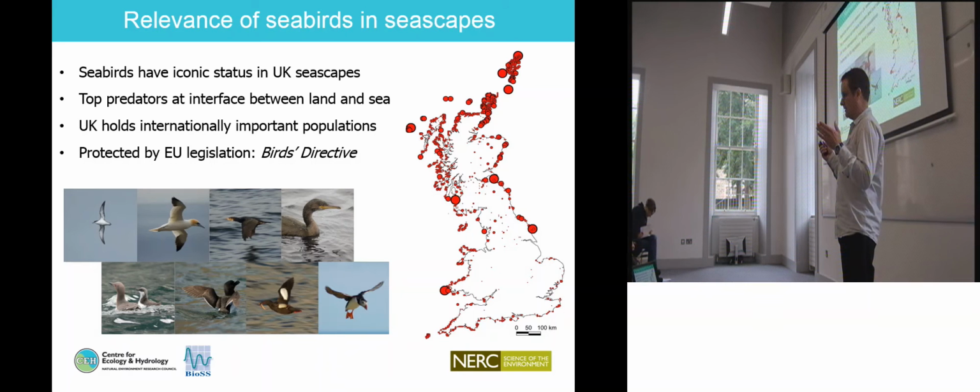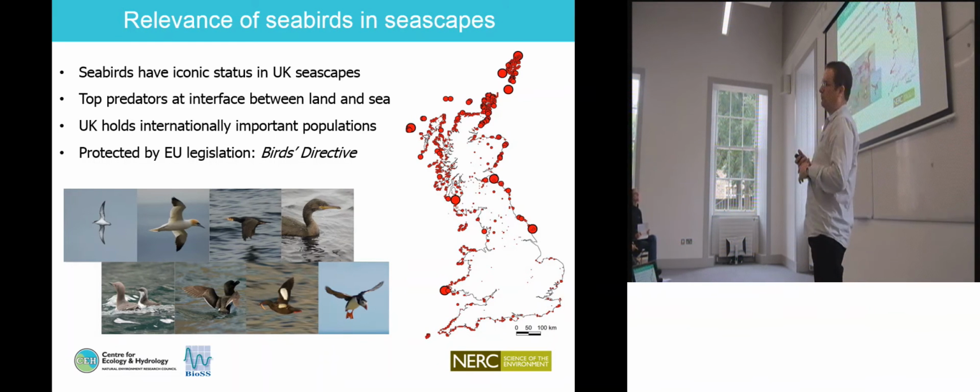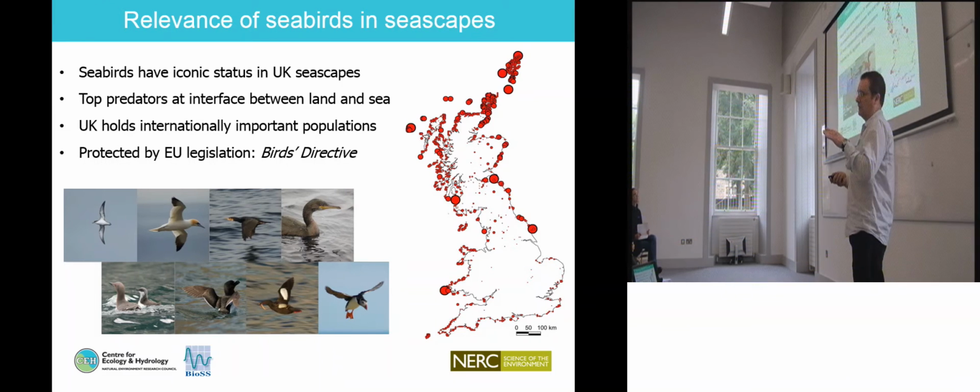UK, and they hold a special place in the public's eye, and they generate millions of pounds in tourism from people wanting to visit colonies. They're top predators at the interface between the land and the sea, so they breed on land, but they get their food from the sea. The UK holds internationally important populations, in particular shown on this map in Scotland and in parts of Wales. And very importantly, they're protected by powerful EU legislation through the EU Birds Directive.